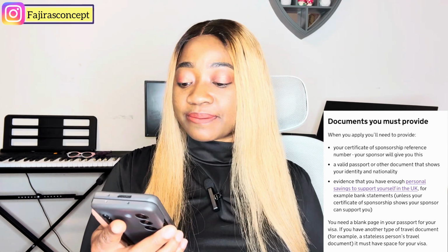Now, as part of your application, you will need to prove your identity and provide your documents. You may need to allow extra time if you need an appointment to do this. You will find out if you need one when you start your application.